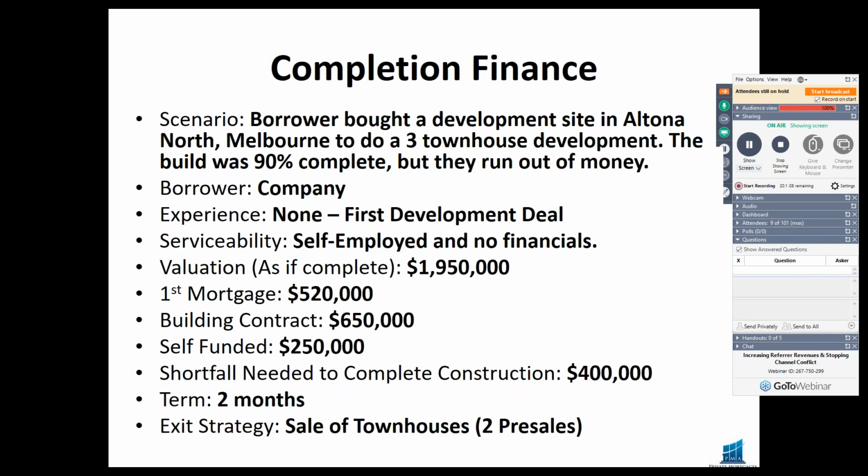The build was 90% complete, but then they ran out of money. So they were basically trying to self-fund the development and ran out of money. The borrower was a company. The experience, they had none. This was actually their first development deal. So you can imagine how much the banks loved that.